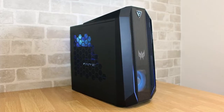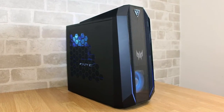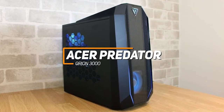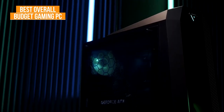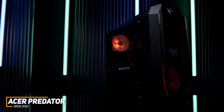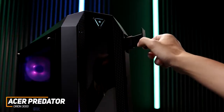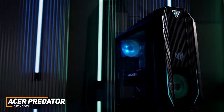If you're looking for a budget gaming PC that offers a great balance of in-game performance, gamer-friendly features, and connectivity options, the Acer Predator Orion 3000 is my choice as the best overall option in 2022. While the near $1,000 price tag might be too pricey for some users, the Acer Predator Orion 3000 is a relatively affordable alternative to premium gaming PCs that can smoothly handle most 1080p or 1440p gaming requirements.